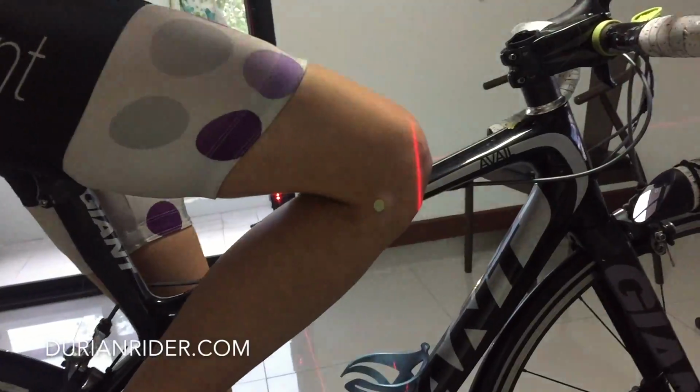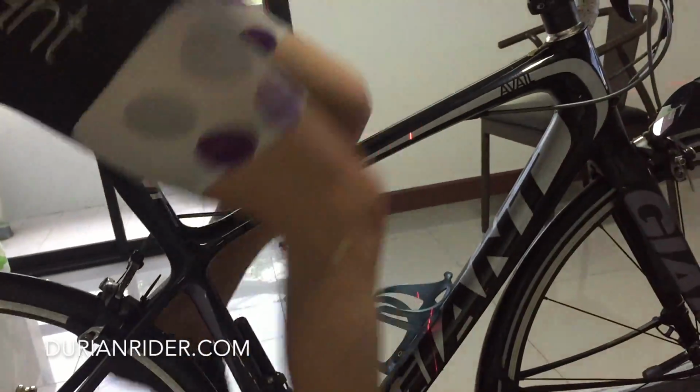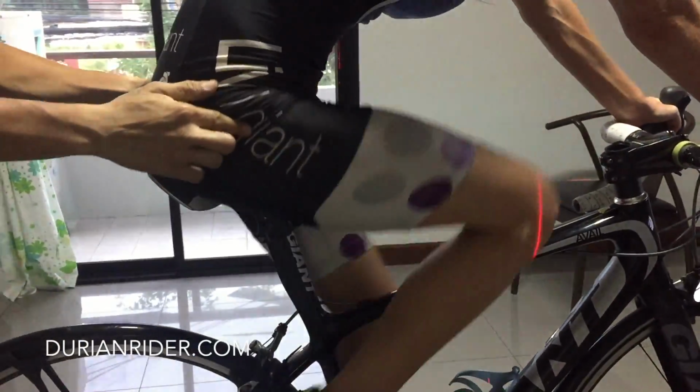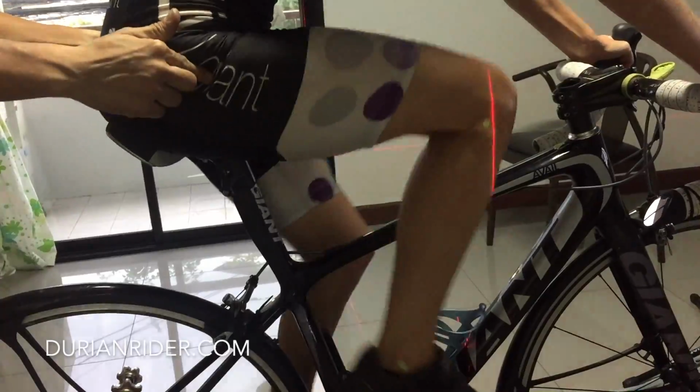I reckon most GC riders would pedal like circles. I'd love to see that though. And I'd say sprinters are more like peanuts. They pedal peanuts versus circles. If you've ever used a watt bike, you know what I'm talking about right there.